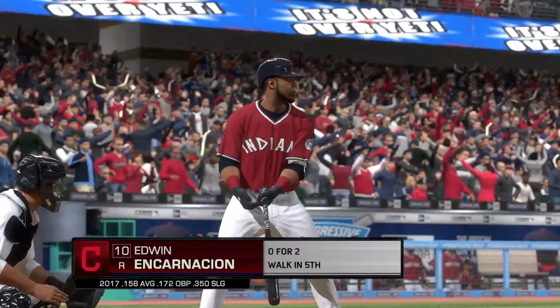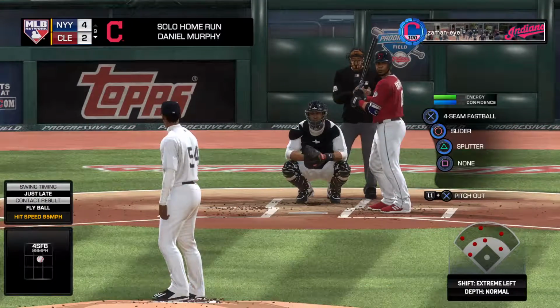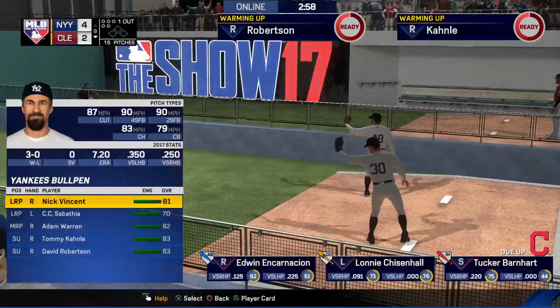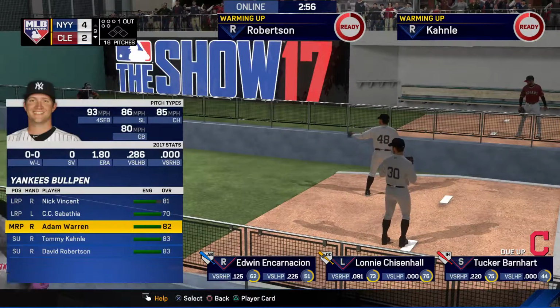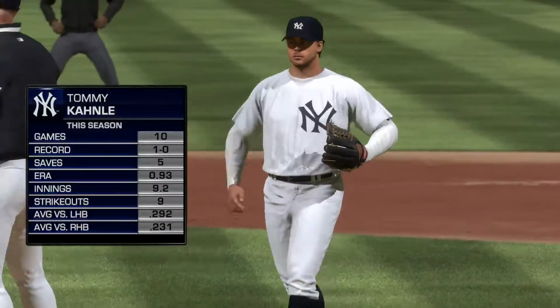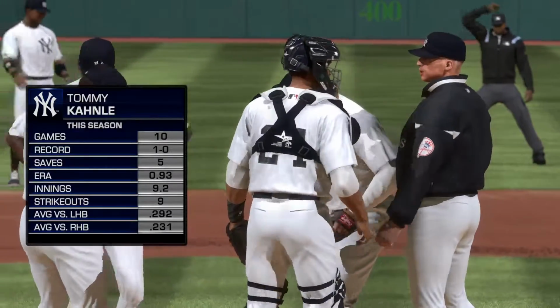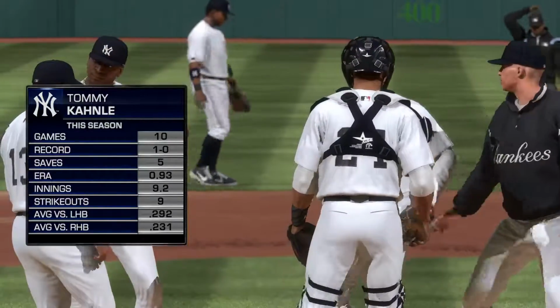So striding in, Edwin Encarnacion. 0 for 2 with a walk for him so far. Encarnacion. Tommy Kingley comes on here looking to get the final 2 outs and earn the save. Tommy Kingley.